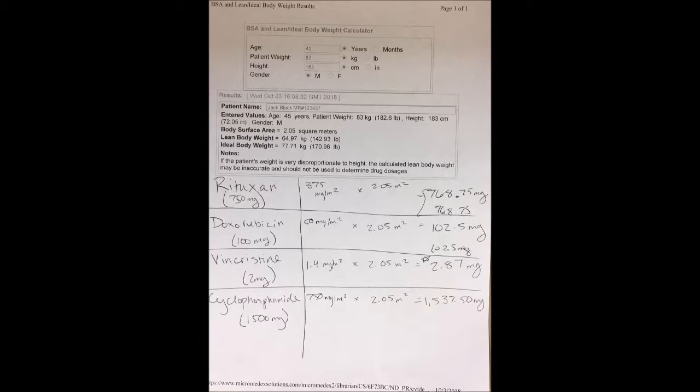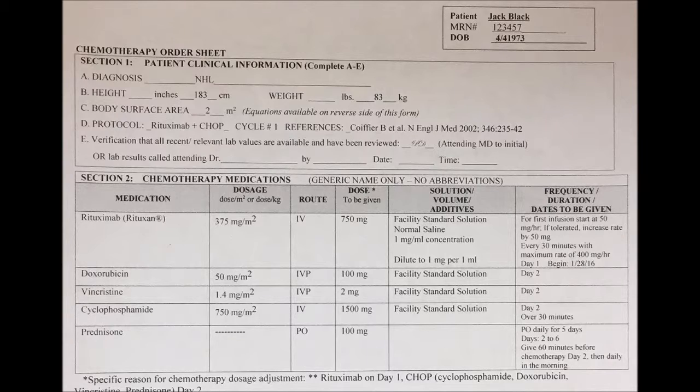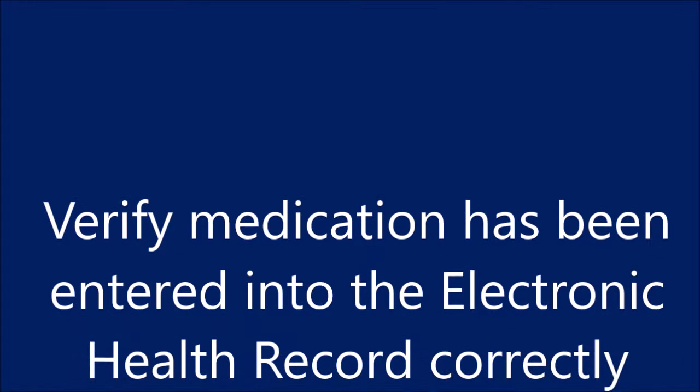Cyclophosphamide calculated to be 1,537.5 milligrams. The physician ordered 1,500. Using the 10% variance, this does fall within the safe to give range. So you've now verified that the calculations match and are safe to give according to the doctor's order. Next up is to verify that the medication has been entered correctly into the electronic health medical record.